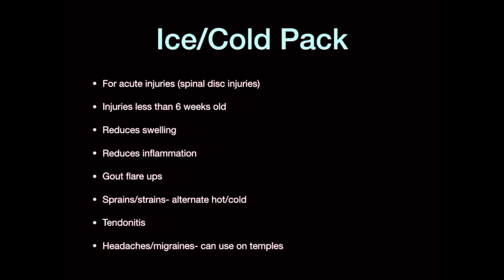Strains and sprains, again, you can alternate hot and cold. Tendinitis, which is basically an overuse injury, and also headaches and migraines, ice works quite well to relieve pain when you use it on the temples.